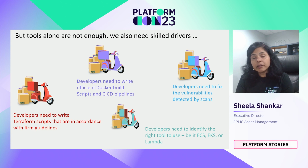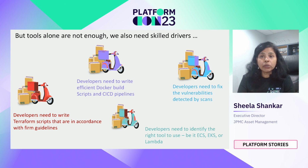We do have Jenkins pipelines, but you need to be able to write good, efficient Jenkins build scripts so that your container images are optimized and are not bloated. You need your pipelines to be efficient so that you can have your application build time as short as possible. The tools may also detect vulnerabilities, but you need developers to fix the vulnerabilities. So tooling alone is not enough.